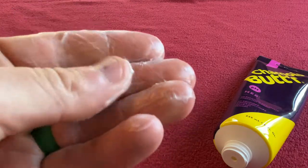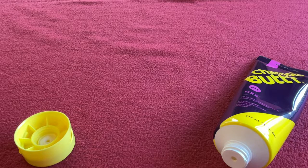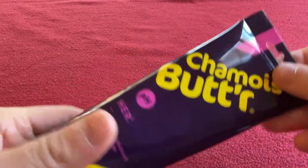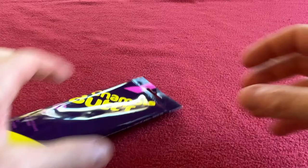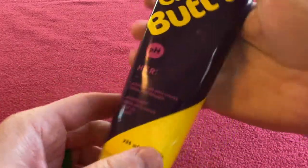I'm really impressed. It was in one of the top chamois creams of 2022 when I looked it up on some website. It comes in 235 mil. I don't really like the tubs, although I have bought another one that's in like a screw tub, but I prefer these tubes. They're much better. You can just squeeze on what you want.